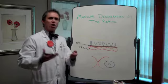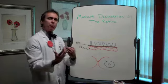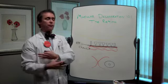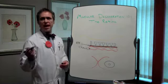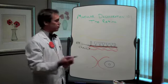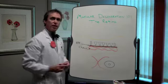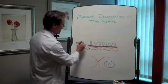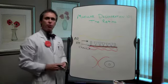This is kind of like the guard fence of the retina. The RPE separates the inside of the eye from everything else in the body. It's kind of like the blood-brain barrier. There's actually a total separation from what's inside the eye from the rest of the body, and the RPE is the guard fence. Inside the RPE are the photoreceptors.